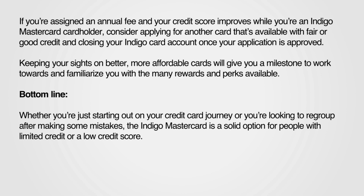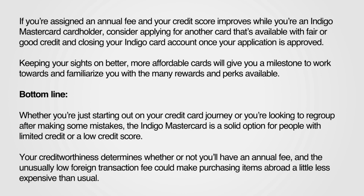Bottom line, whether you're just starting out on your credit card journey or you're looking to regroup after making some mistakes, the Indigo Mastercard is a solid option for people with limited credit or a low credit score. Your credit worthiness determines whether or not you'll have an annual fee, and the unusually low foreign transaction fee could make purchasing items abroad a little less expensive than usual.